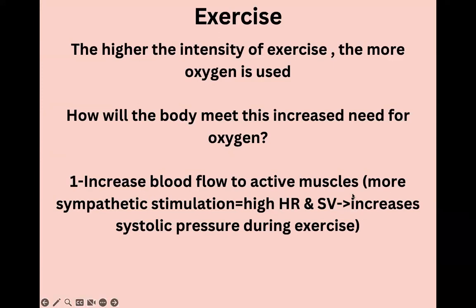And because of the increase in stroke volume, there will be an increase in systolic pressure during exercise, because if I pump more blood out of the heart, the aorta is receiving more blood. So the systolic pressure will be higher because it's receiving more blood. So that's the first mechanism.